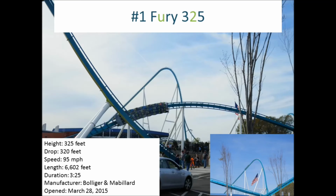That drop was forever, and then you have a great turnaround with bank turn after bank turn after bank turn after bank turn, and oh my gosh, that treble clef where you come up and then you have an airtime on a bank turn. That's an RMC move right there. Good job, B&M. I love this roller coaster.